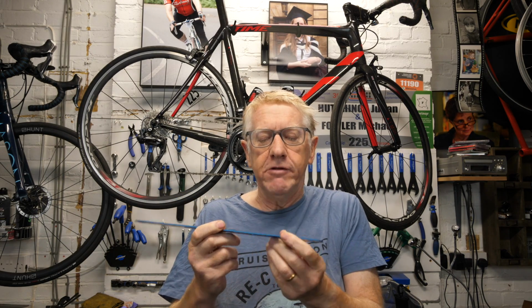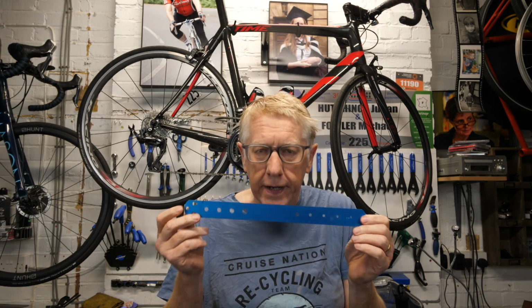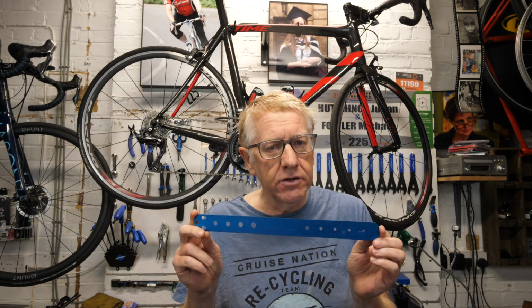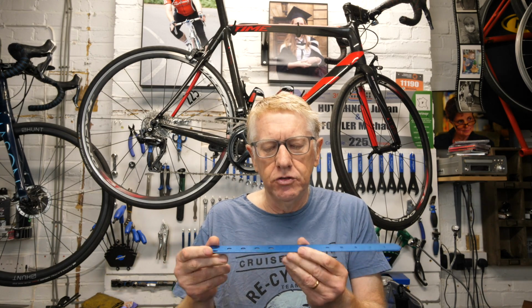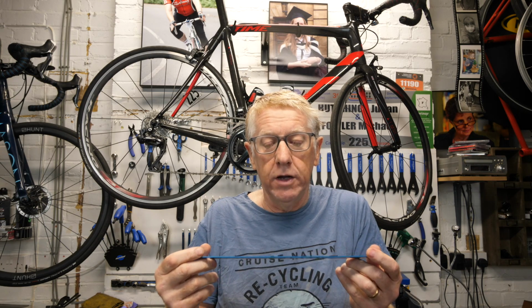Oh, these are for ball bearings. So if you've got an older bike and you use steel ball bearings as opposed to a sealed bearing unit, then you need to make sure that when you're buying the right ball bearings in your local supermarket or other emporium, that they're the right size, and you drop the ball bearings through the hole in the ruler like this, and you can check that they're the right size. So that's quite helpful there.